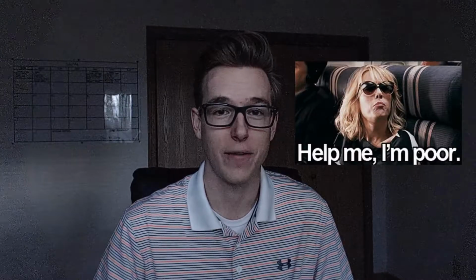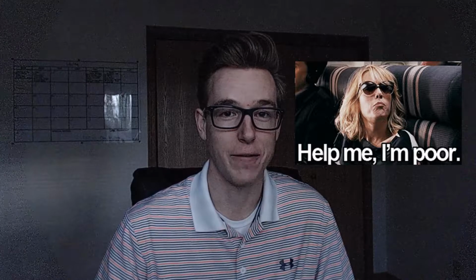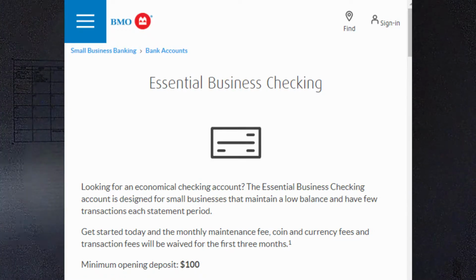I always find it a little ironic that the people who need the most help, who don't have enough money, usually get charged more in fees, and that never really helps the process. It's the bank wanting more money to do things with, and they'll give more perks to the people that give more money to them. So if we look at BMO here, there is a minimum $100 deposit. If you're starting a bank account for a business, you should have more than $100, so it really shouldn't be that bad. But it is something to keep in mind that they need a minimum opening deposit of $100.